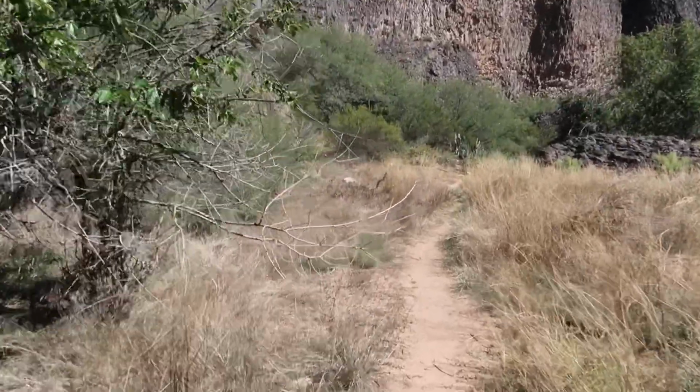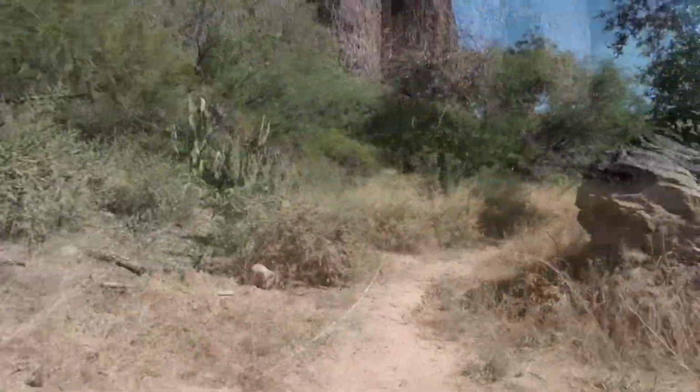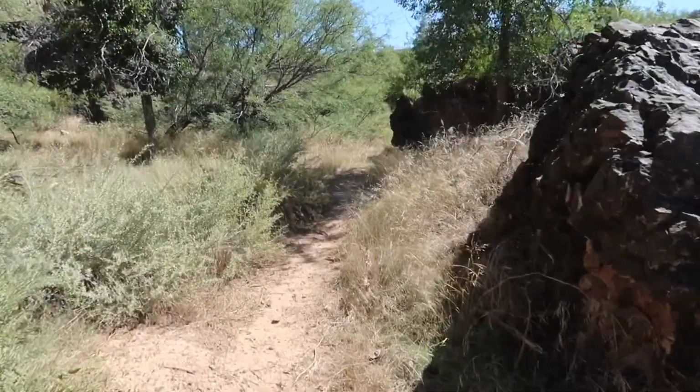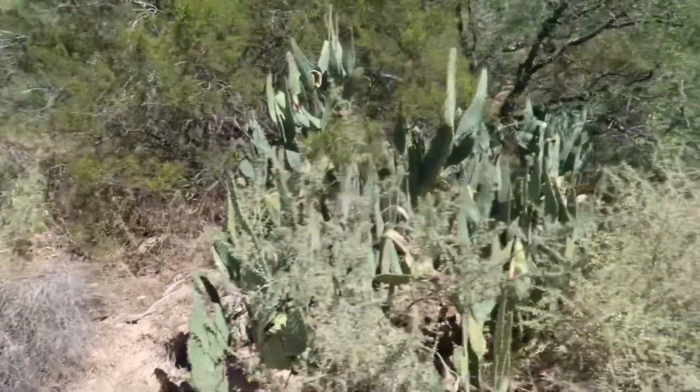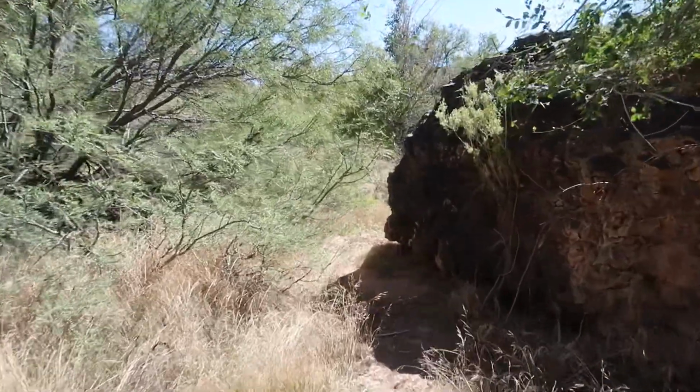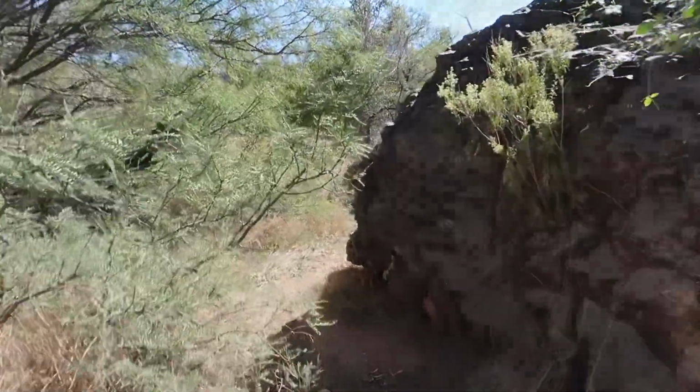And I see some cactus back here as well. There's definitely a reason people walk back here, whether it's just because it's rural. More cactus. A lot of large rocks. I think this is just going to come back out and double back to the trail. Here we go.